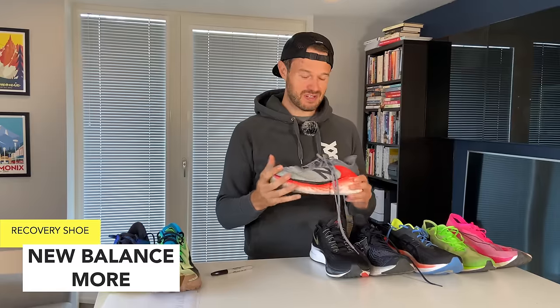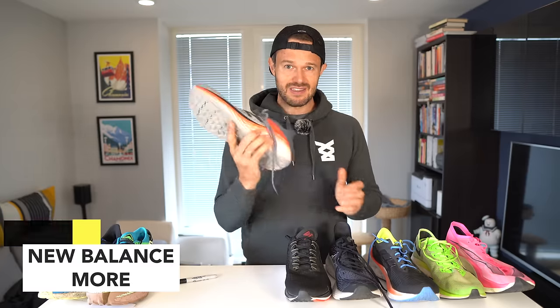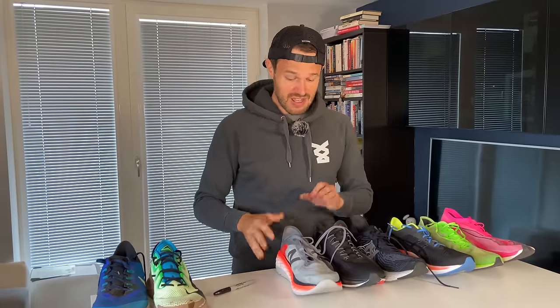And then for some really easy runs, the New Balance More, super, super cushioned, not very responsive. But sometimes on a recovery run or second run of the day, that's just really nice to grab.